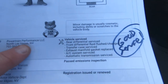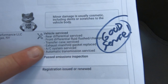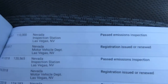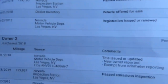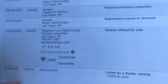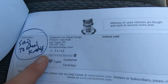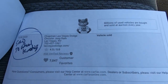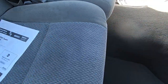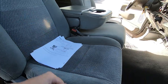Let's see, at 96,000 miles, they did diff and transfer case service, manifold gasket replaced. Nice, that's a good one. It's still in Vegas, blah, blah, blah. New guy buys it, drives it for about 10 or 12,000 miles. And there you go. So Will Kinetics purchased it here from Chapman, Las Vegas. Vehicle sold. That would be October 30th. Okay, so that's that.